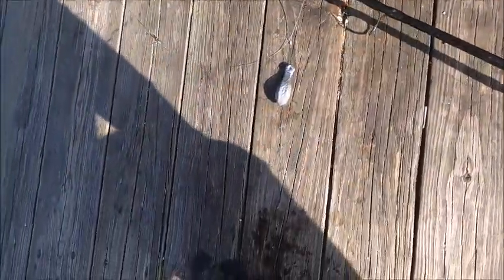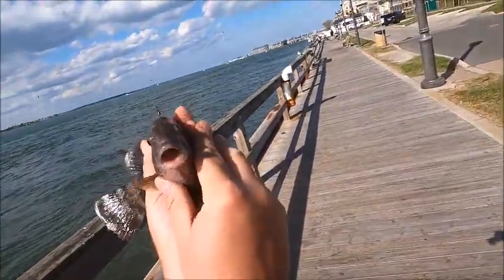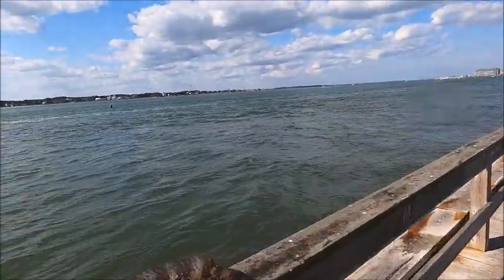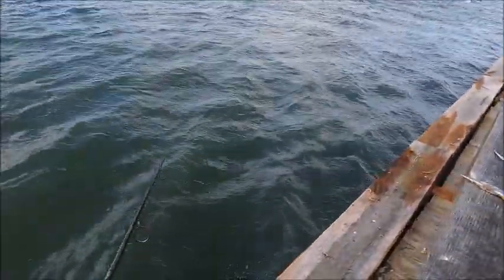So these are tog. They swim in the rocks. They're little blackfish. They got little teeth on them, if you can see them. And that's it. This one's probably like 5-6 inches. They gotta be 16 to keep. No.